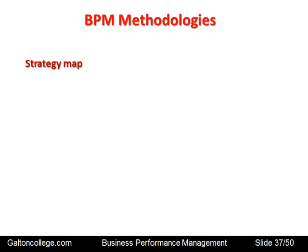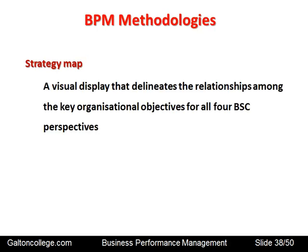Let's have a look at what we mean by this to see if we can make it a bit more tangible, a bit more real. A strategy map is a visual display that delineates the relationship amongst key organizational objectives for all four of the balanced scorecard perspectives. So we have the four balanced scorecard perspectives as we had earlier, and now we're looking at the relationships among these particular objectives to try and see how they can be brought about.